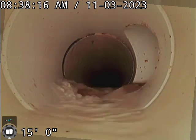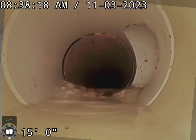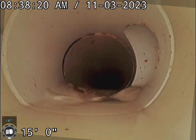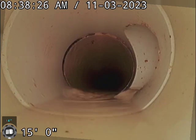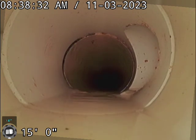Guess we're getting another one. You can see the toilet paper didn't even come through that flush, only the waste.